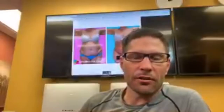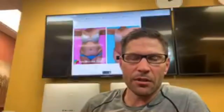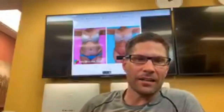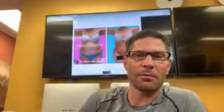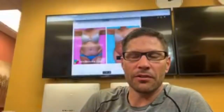And with liposuction, when you remove the volume, you remove the weight that's pulling that skin down, and the skin bounces back. And so this is not a tummy tuck. I repeat, this is not a tummy tuck. I see people putting in tummy tuck here. This is not a tummy tuck. This is liposuction only. This is simple physics here.